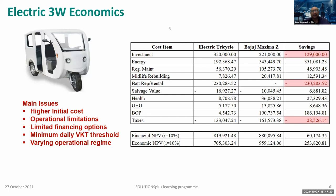their operations are mostly confined around where the battery swapping stations are. But as you would have seen, these tricycles are used as public transport, and in some cases they're also used by families as private transport. So flexibility is very important, and that now becomes a major issue. The limited range becomes a major issue. So there's a performance issue. So that's why a lot of operators still choose to acquire the Bajaj Maximize.